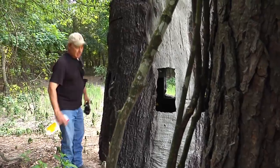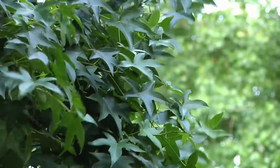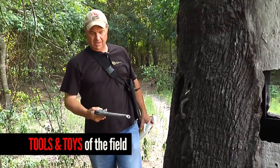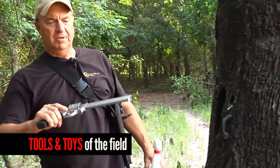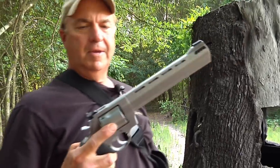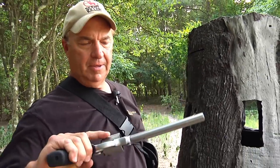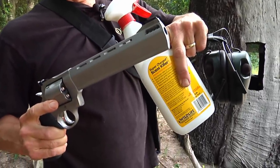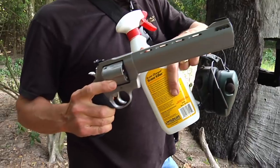All right, let me explain to you what I'm doing here. It is summertime and going on a hog hunt. This is a Raging Bull made by Taurus. The caliber is a 454 Casull. It's got an 8 3/8 inch barrel. It has a ported muzzle. You'll notice it's got a vented top rib.